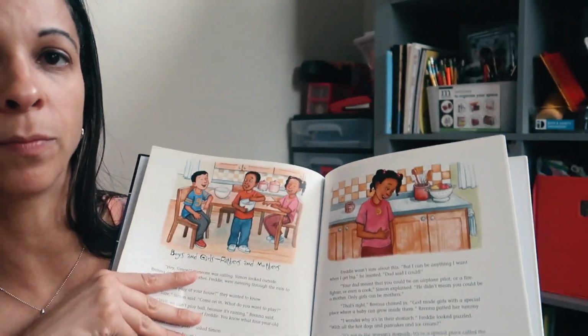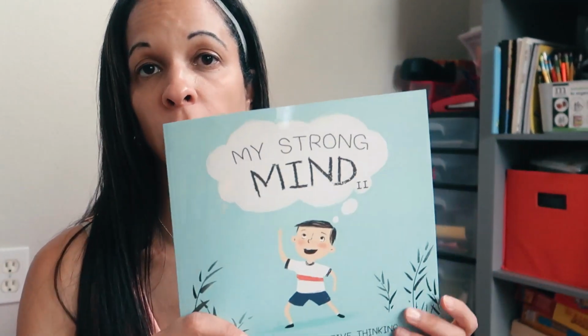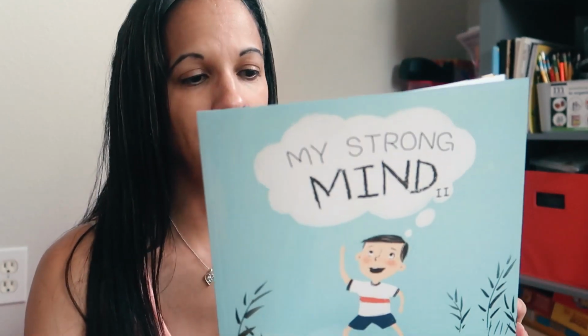And I went through this series with my oldest daughter. They have them for boys and girls. I got him the one for boys. We're also going to be reading My Strong Mind. So this is a book about mental toughness.